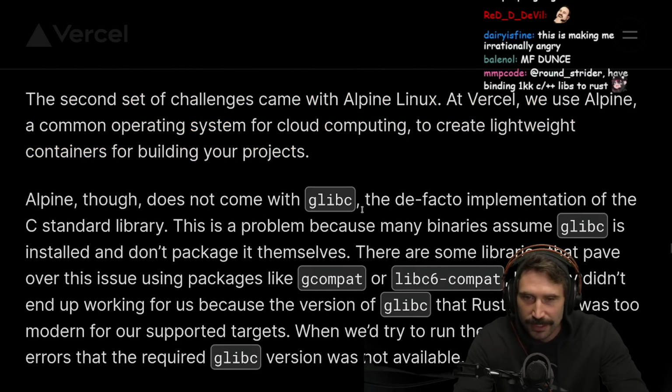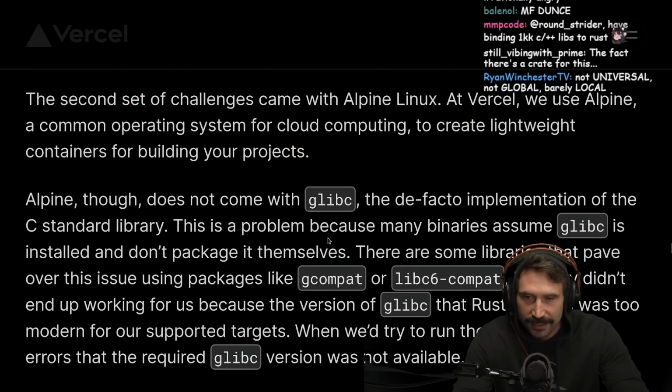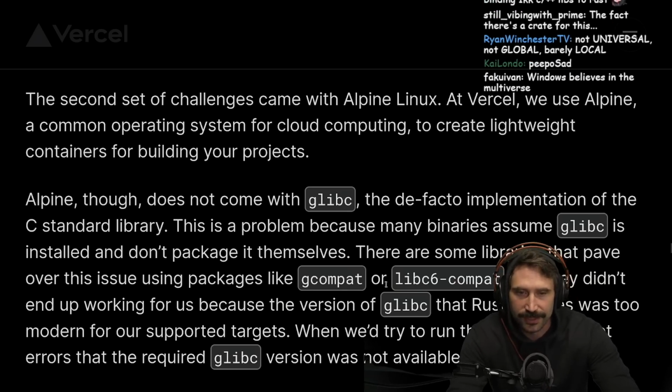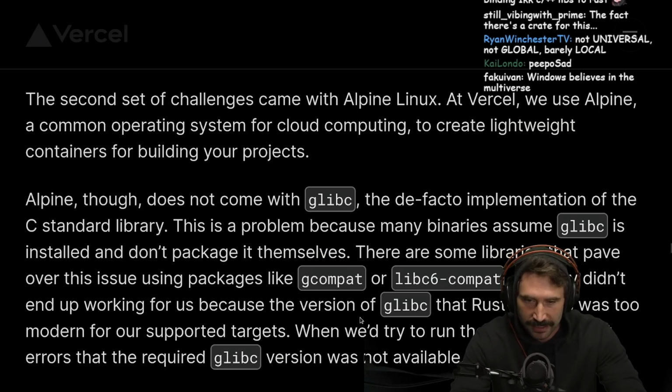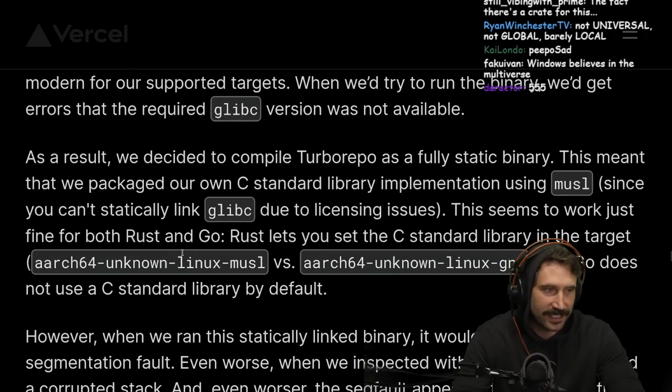Alpine, though, does not come with glibc, the de facto implementation of the C standard library. This is a problem because many binaries assume glibc is installed and don't package it themselves. There are some libraries that pave over this issue using packages like gcompat or libc6-compat, but they didn't end up working for us because the version of glibc that Rust requires was too modern for our supported targets. When we tried to run the binary, we'd get errors that required glibc. Classic.